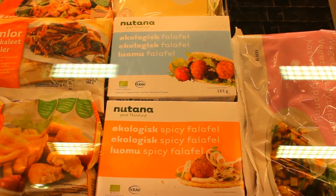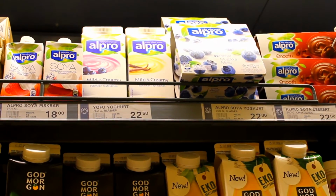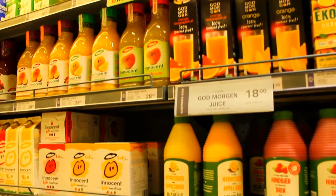I love their Alpro yogurts. They have a ton of those, and they even have vegan whipped cream, which is quite unusual. Usually stores don't have vegan whipped cream, so that's really fun.